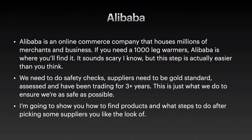We need to do safety checks. Suppliers need to be gold standard, assessed, and have been trading for at least 3 years. This is just what we do to ensure we're as safe as possible. I'm going to show you how to find products and what steps to do after picking some suppliers you like the look of.